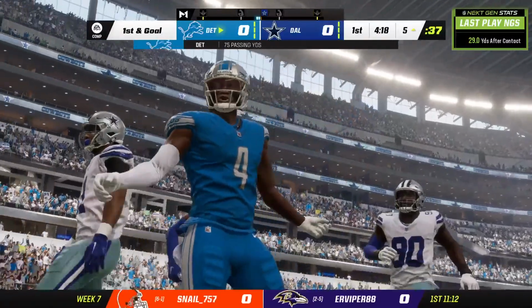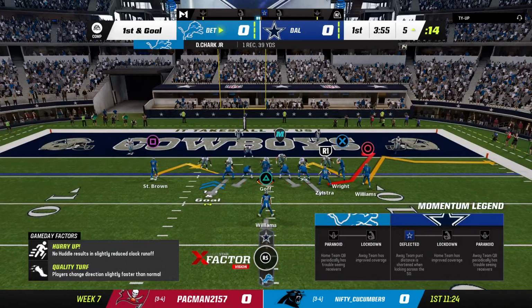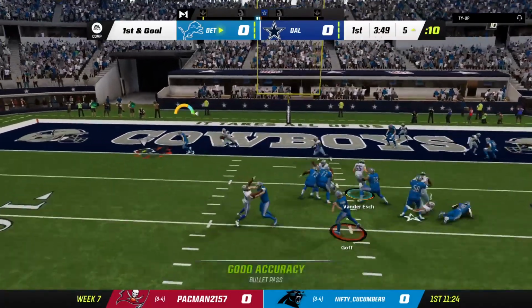Well, things are looking pretty darn good on this first drive, aren't they? Came right out, set the tone, this time with a big pass play. And if the peek behind the curtain that they gave us for their game plan, I don't think that's going to be the last one we see. I think you're exactly right about that.